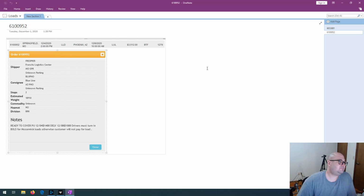Blue Line. It's picking up at French's, a McCormick company. So it's food ingredients, and it's going to Blue Line, which is Little Caesars. It's going to a Little Caesars distribution center in Phoenix, and it is 19,000 pounds.